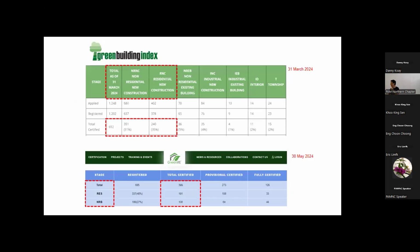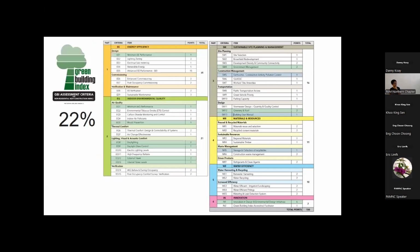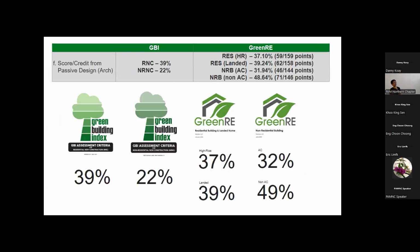Okay, one more question I haven't answered. Just now, when GBI was developed, having transport close, you get 8 points. Having amenities close, you get 4 points, so 12 points. Oh, your handicap, I lost 4 points. But from this statistics, it shows that the architects can actually score 39 without looking into the transport.